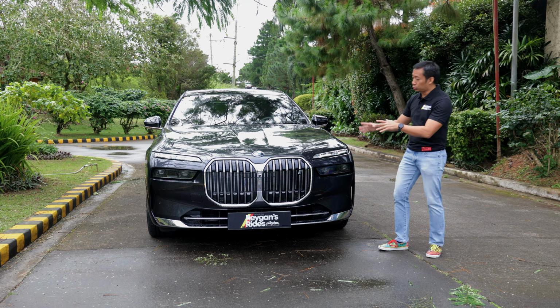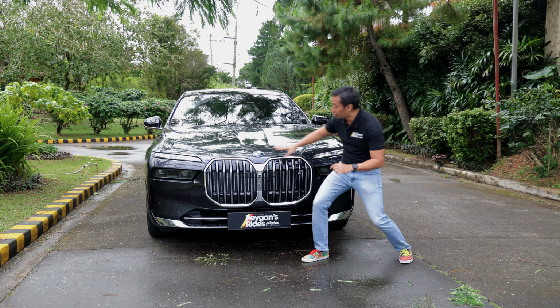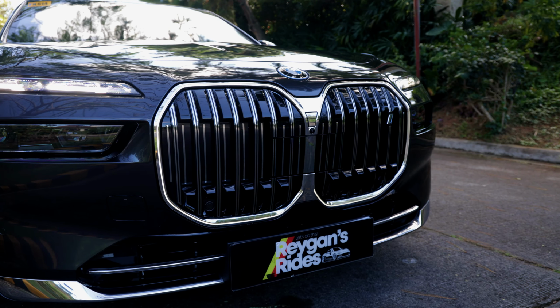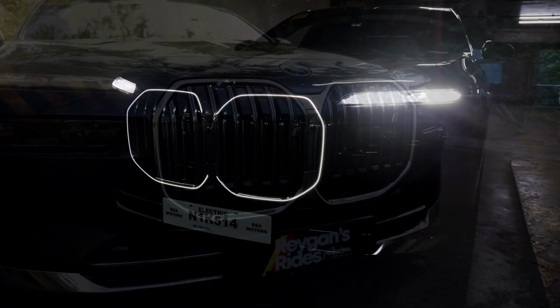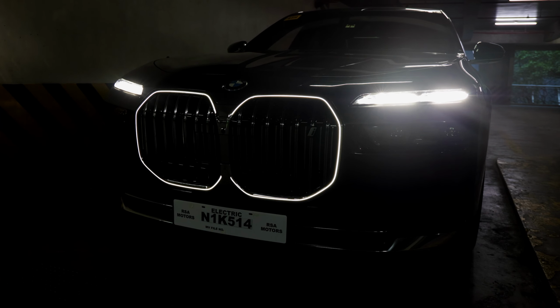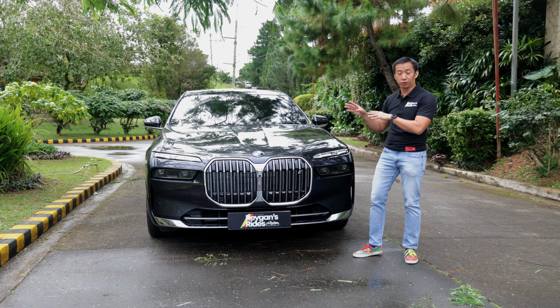You see, the first thing that you'll notice here are the large kidney grills right there, which now come with BMW's iconic glow design, which is just the LED lighting units that trace the silhouette of that front grille. I mean, it looks really trippy at night.